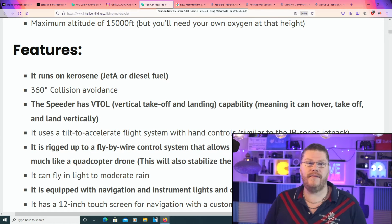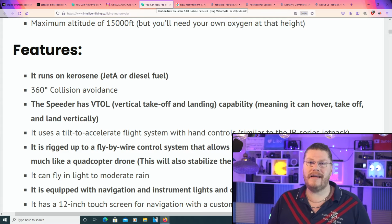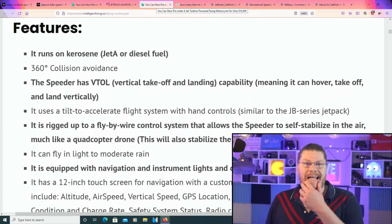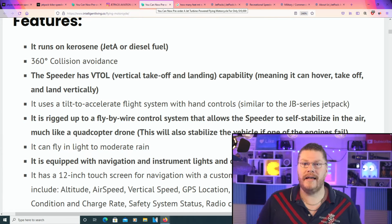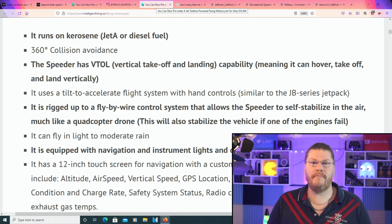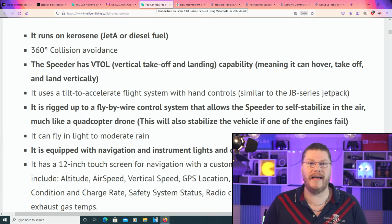Now the Speeder has VTOL, vertical takeoff and landing capabilities, meaning it can hover, take off and land vertically. Now it uses a tilt to accelerate flight system with hand controls similar to the JB series jetpack. Now it is rigged up to fly by wire control system that allows the Speeder to self-stabilize in the air.